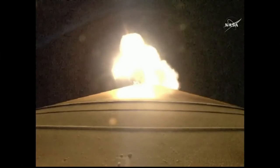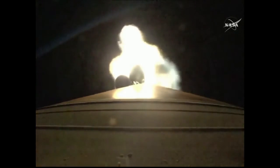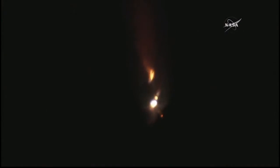1 minute 50 seconds into flight, the first two solid rocket boosters will be jettisoned, followed about a second and a half later by boosters 3 and 4. Coming up on SRB jettison, and we have the first pair and the second pair. Looks like a good separation.